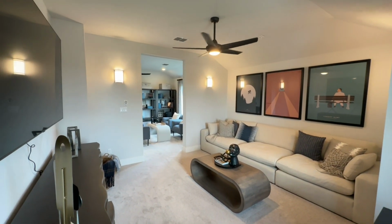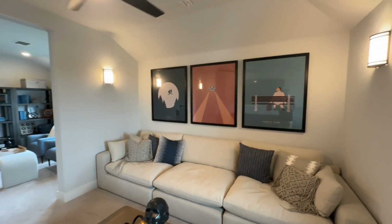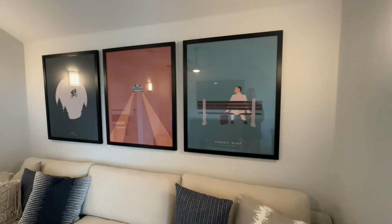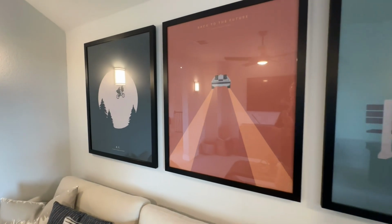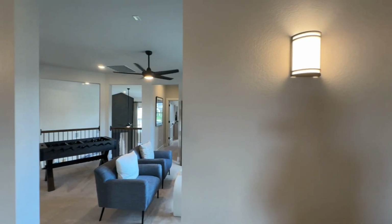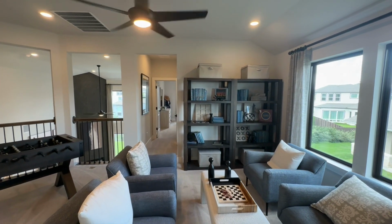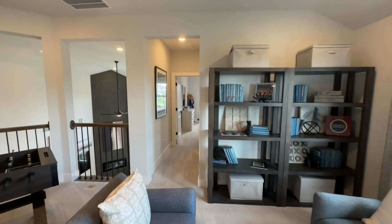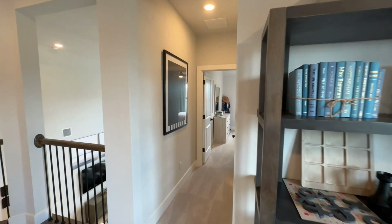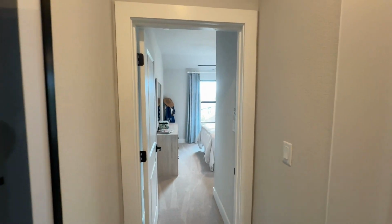It's not huge again, but if you're looking for a house with a media room, this would be perfect for that. I love the posters here. You've got Forrest Gump. You've got Back to the Future, one of my personal favorites, and E.T. Definitely love the 80s theme going on there. Let's see what else this second floor has to offer. There's a hallway kind of going off this direction, so we're going to check it out. We'll go all the way back.